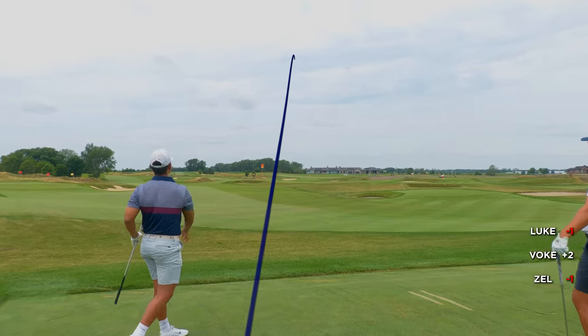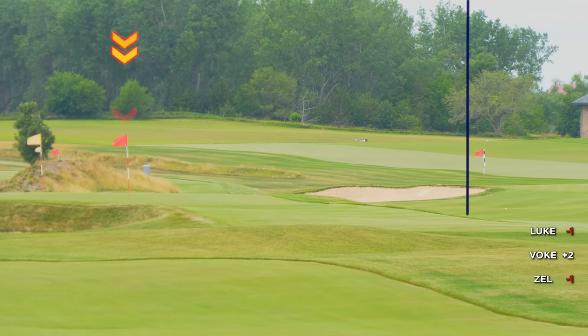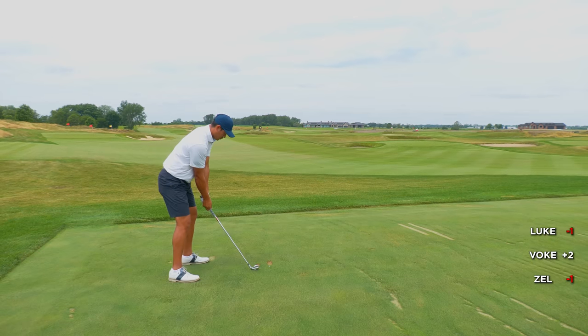Oh, come on, Wade. Oh, sick. Oh, wow, I got a lot of work right there. One out of six, I'm just gonna hit a full seven at the right edge of the green.